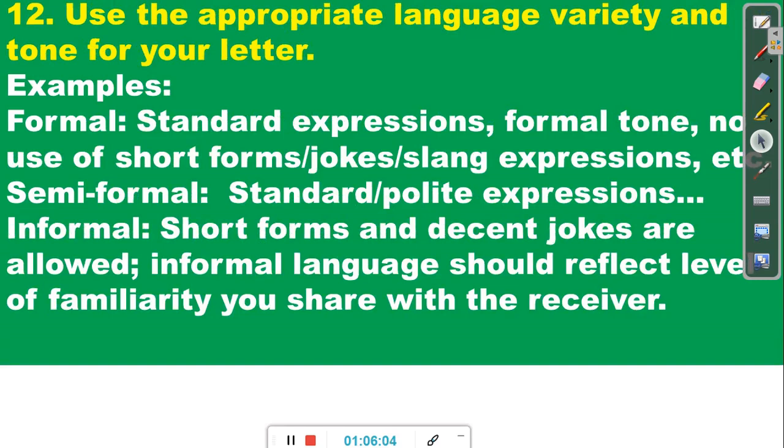Tip number 12: use the appropriate language variety and tone for your letter. Let's look at examples. In a formal letter, you need to use a standard expression. Standard expressions, of course, you need to write in standard English, all right? Then the tone will be formal, and that also implies that there are no short forms that will be required. Short forms such as I don't, or I'll, or I won't, such short forms are not advisable in a formal letter. Neither are you expected to use jokes or slang expressions. All right, so you need to avoid all these.